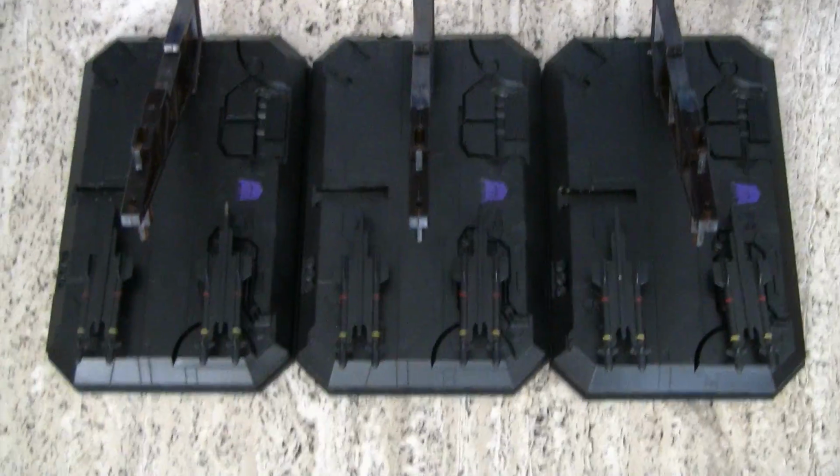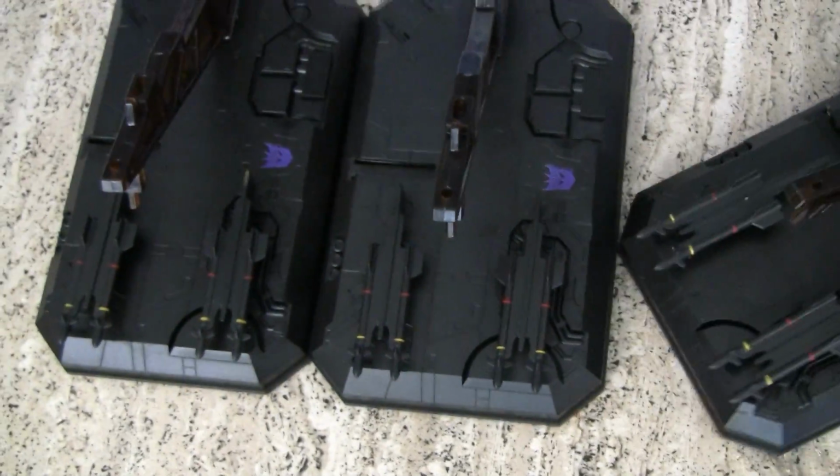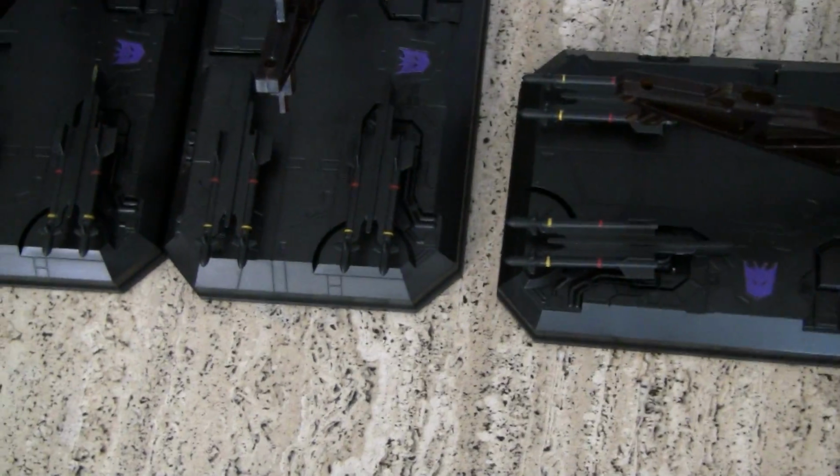All 3 also come with a stand to hold them up, and you can move that. I put these stickers on too, by the way. They don't come with those at all. They have the extra set of missiles right here, and this piece right here can go right here.